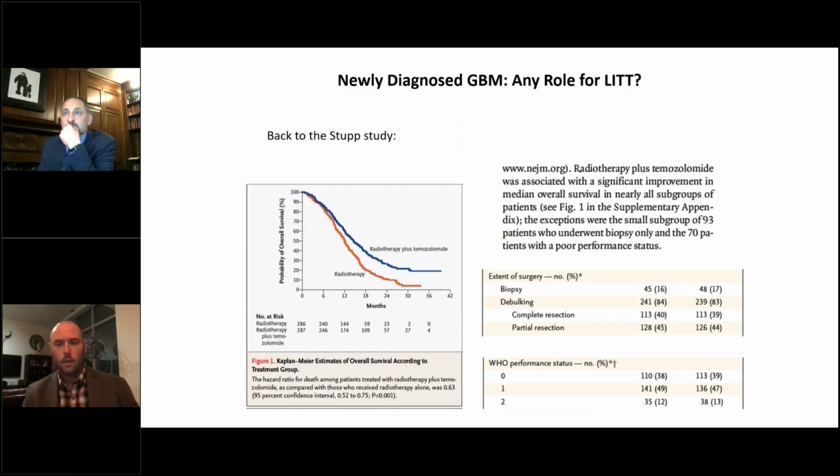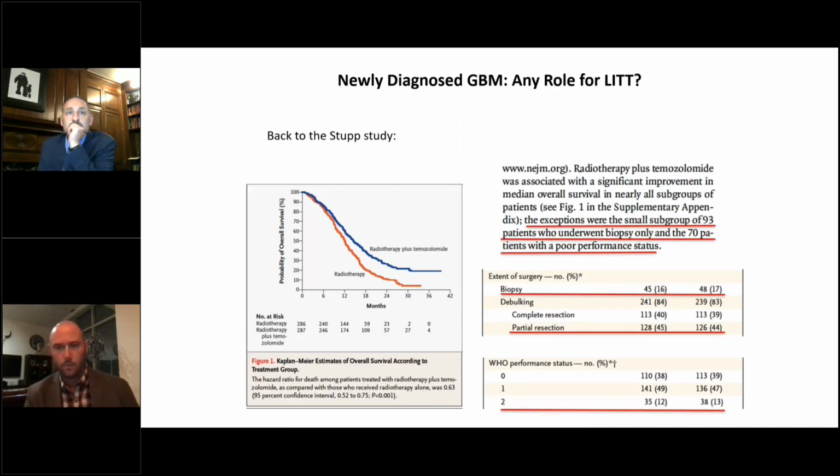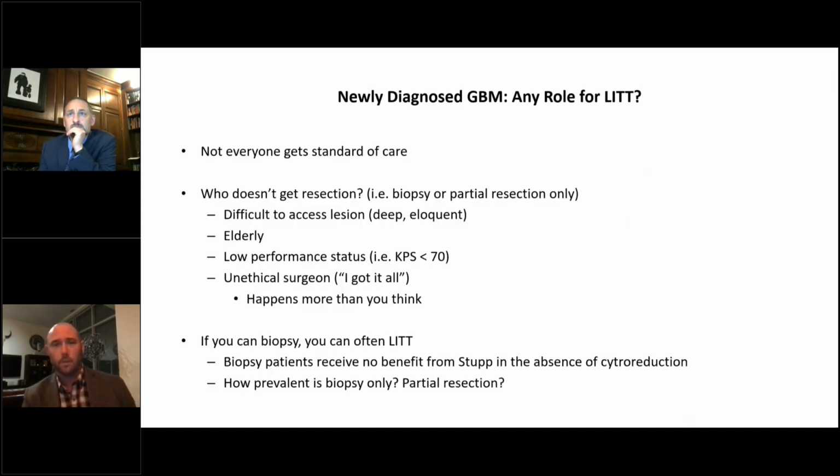And the reason that this is important is that it was not everybody that actually received benefit from the Stupp protocol. If you go back through the original paper and read through the text and look at the charts, what you'll notice is that people who underwent biopsy only, or who had a KPS less than 70, or at least a poor performance status, actually got no additional benefit from the Stupp regimen. And folks that had only a partial resection, as you might suppose, got only a limited benefit. The fact is that if you're not achieving cytoreduction, if you're not actually removing the tumor or killing a tumor pre-radiation and chemotherapy, there really is no additional benefit to the Stupp regimen.